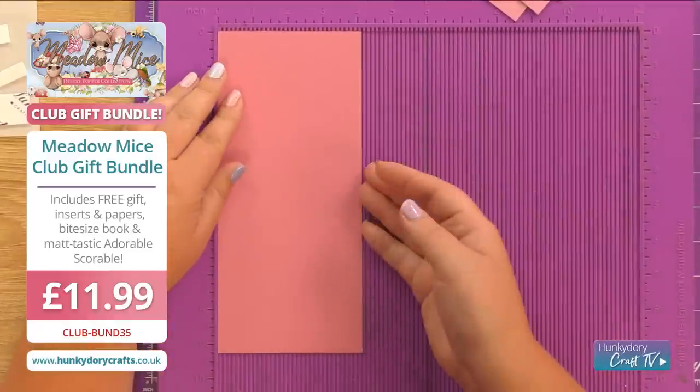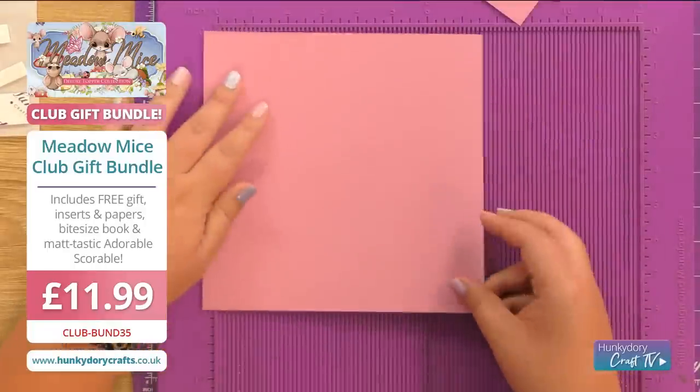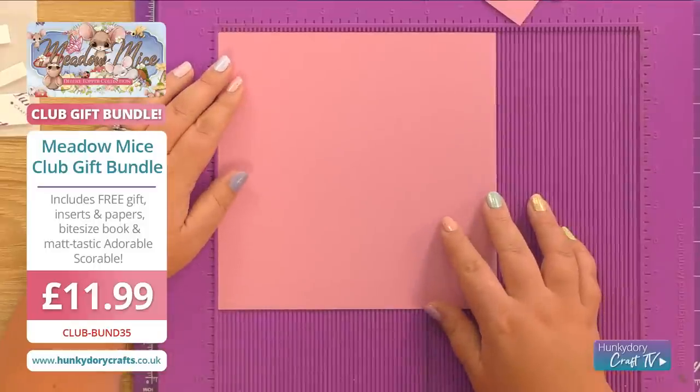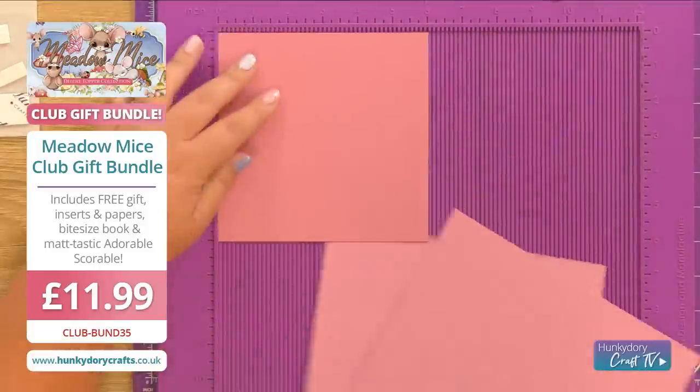9 1/4 by 4 1/8, and you need 2 of those. Okay. And then you also need 2 8x8 pieces for your actual drawers. So we've got 2 of those, and then we need a 6x6 piece for our lid.